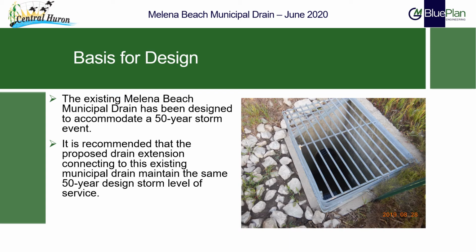To address these findings, the level of service for the proposed work needed to first be determined. As the original Melena Beach drain constructed in 2008 was designed with a 1 in 50 year level of service, it is recommended that this proposed drain extension be designed on that same 1 in 50 year level of service.